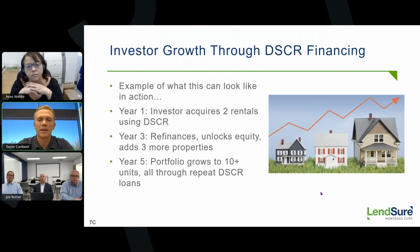Just an example of what this can look like: I mentioned on the last slide, the very last point, that this can be exponential growth. Year one, an investor acquires two rentals using DSCR. Those two rentals immediately start gaining equity. Let's say they cash out both, they can go buy more. Those keep gaining equity, they can cash a couple more out, go buy more. And those purchases don't have to be ready-to-live-in or ready-to-rent homes. They can be distressed properties, fixed up using a fix and flip loan, then refinanced back into a DSCR loan. So these programs go hand in hand and can really help borrowers build their portfolios and build equity very quickly.